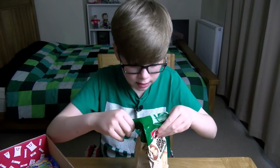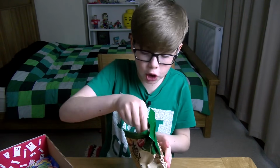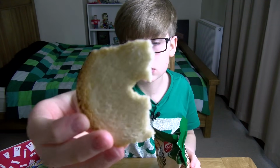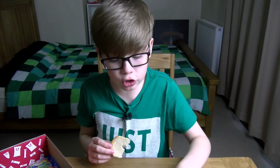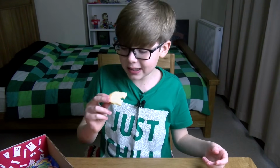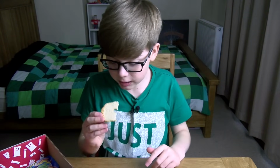Let's see what's in there. Ooh, they look like bagel. It literally just looks like toast. Doesn't that just look like toast? I thought it was going to be like a candy, but it actually does look like a bagel. Well, this looks like a half bagel with roasted garlic. Right, here we go.